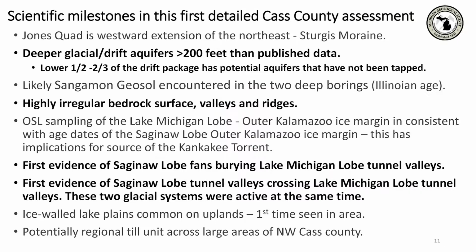What were the milestones that we achieved in this mapping program? This was the first mapping program where we had actually received money from the state of Michigan. Prior to that, it was just funds that were available from staff working on mapping projects. But we were able to identify that we had a glacial drift in that particular area that was 200 feet greater than any of the published data has been there.